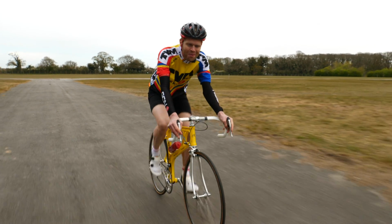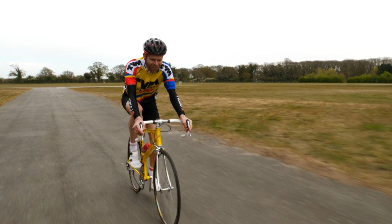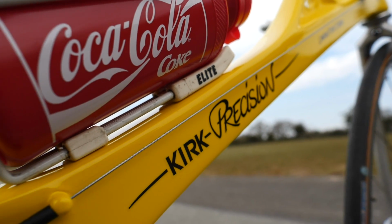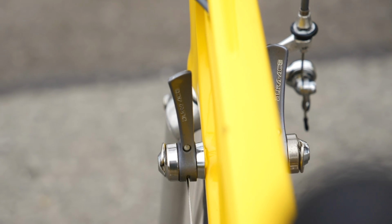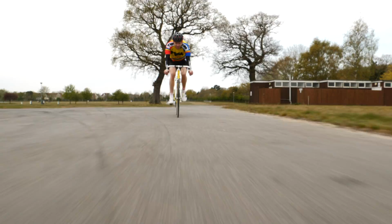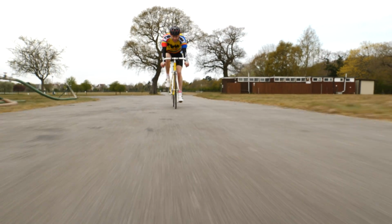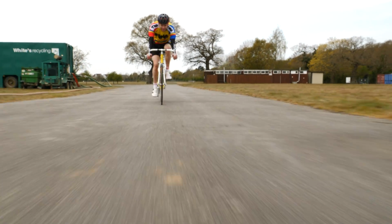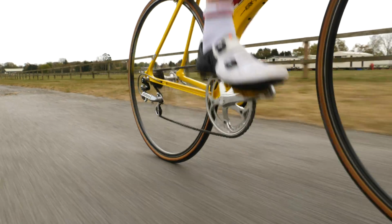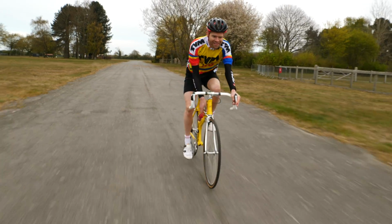Once again, where Shimano led, others followed. And even though this beautiful Kirk Precision I'm riding has down tube shifters, the increased precision and smoothness of these gear changes is just so noticeably better than the previous generation groupset without Hyperglide that we were just riding. Oh, it's magic.